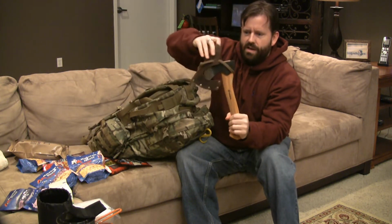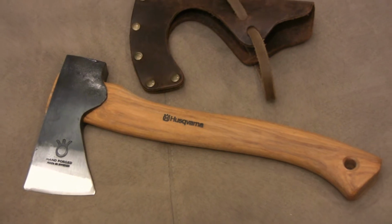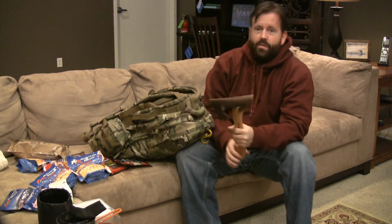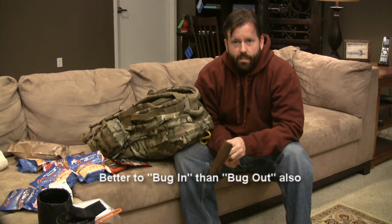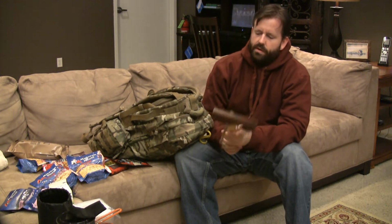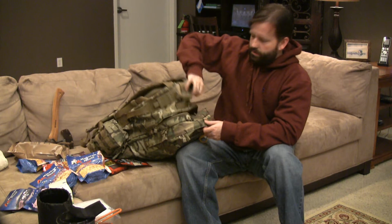Okay, and in here I have my hatchet. This is for wood processing and shelter building. The first thing I would do if I was in the woods. There are a lot of reasons to bug out that you wouldn't need to go to the woods. That's one other thing I've seen in a lot of YouTube videos about bugging out: I'm bugging out and I'm surviving in the wilderness. You're not necessarily going to be surviving in the wilderness. You may be in a rural area or an urban area. You may be in a big city. But if I'm in the wilderness, that's what this is for. I'm sure there are uses for it not in the wilderness, but shelter building and wood processing for fires.